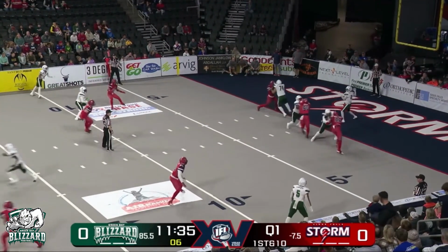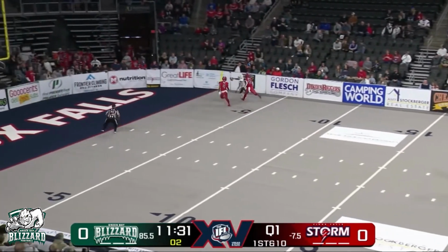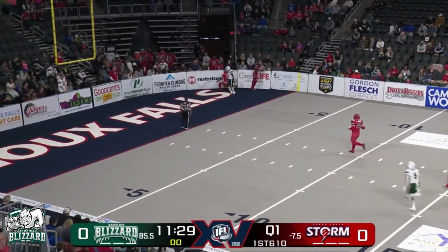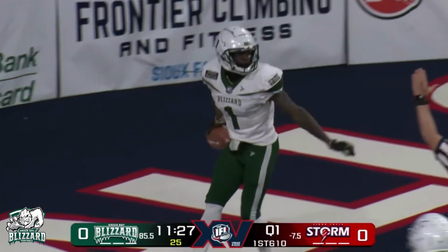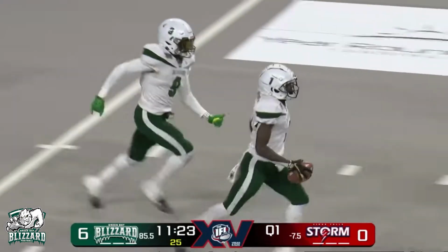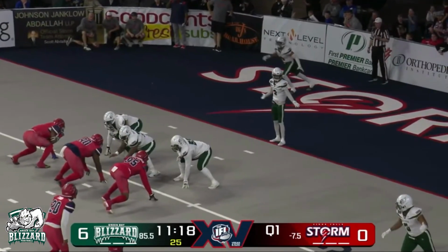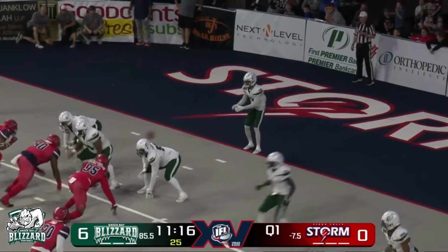First pass of the day downfield is a deep one. That one's caught and will go to the house. A Green Bay touchdown on their first offensive possession of the day. And the Blizzard are liking what they see. Again, first game back after their first bye week, and there's the celebration from Green Bay.